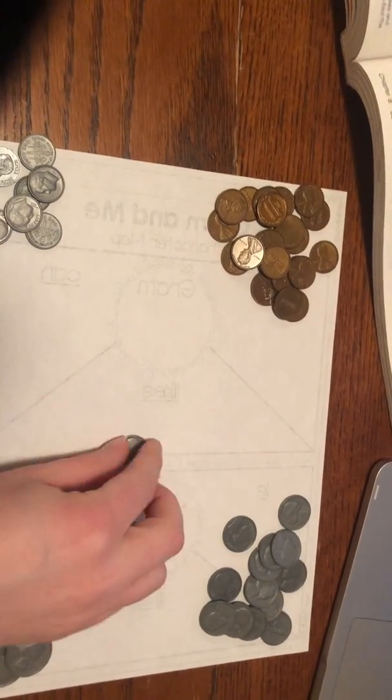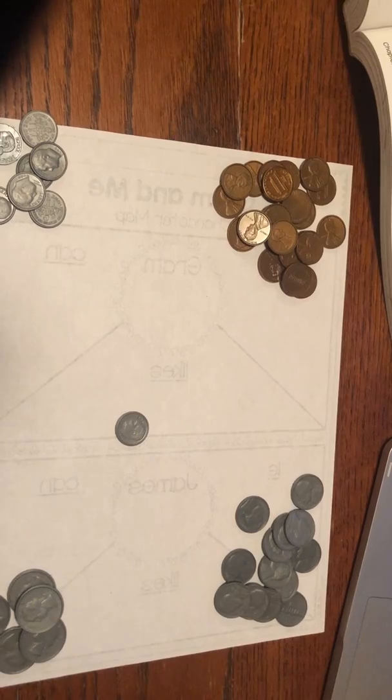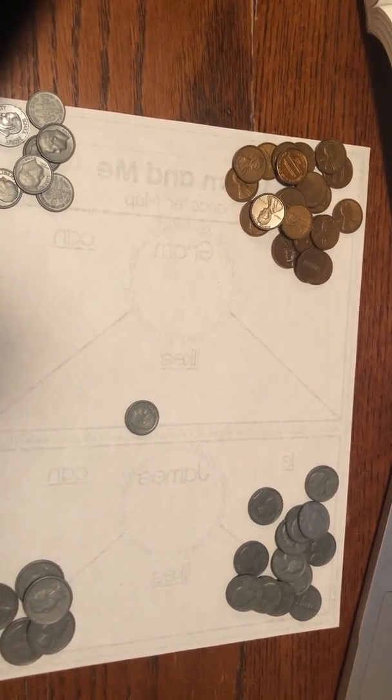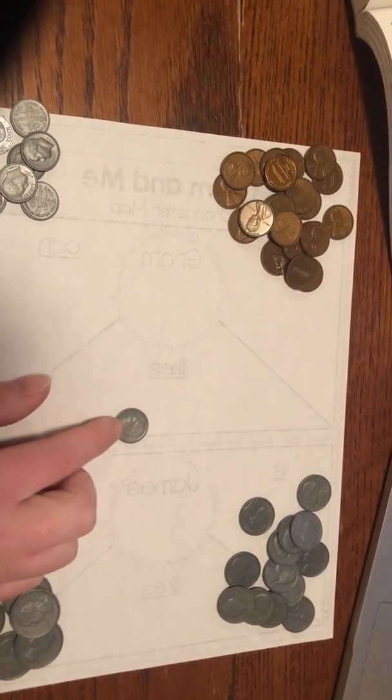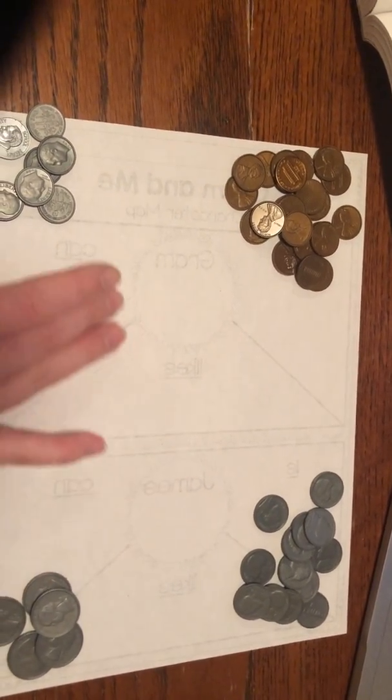The next is the dime, which is the smallest one. The dime is worth 10 cents and it has Franklin D. Roosevelt on it. It says, dime, dime, little and thin, I remember you're worth 10.